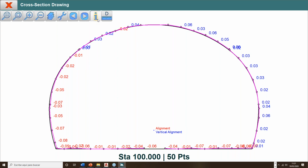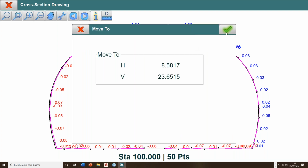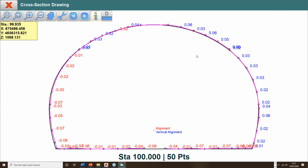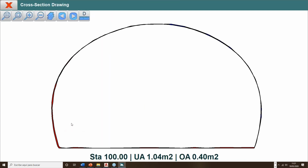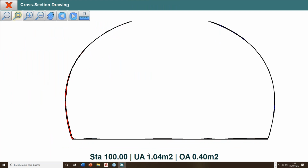In this option, you can click here on info button, and then after doing this, if you press on a point, the total station will move to this point at the measure station. Also, we can calculate areas with TCB Tunnel total station. In this case, we can see the under and over excavation areas in different colors.